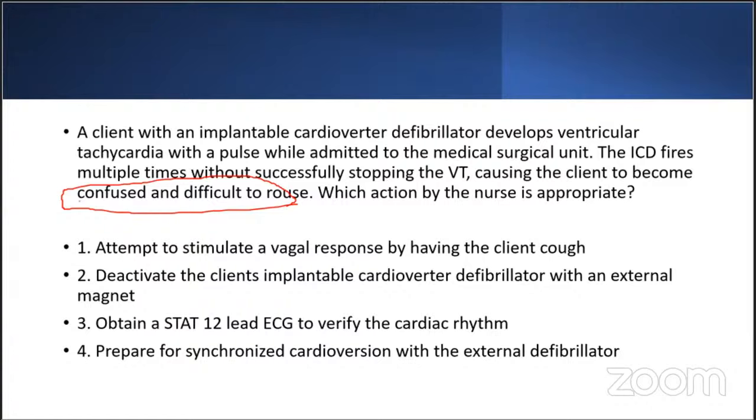But again, if the patient has a tachycardia and he is unstable, now they've told us the ICD has fired and it has failed, what do we need to do for this patient? We need to carry out synchronized cardioversion. Again, that is another management of a tachycardia because this patient has a pulse and he's unstable. So generally, for unstable tachycardias, we need to carry out synchronized cardioversion. There's no other alternative to it.